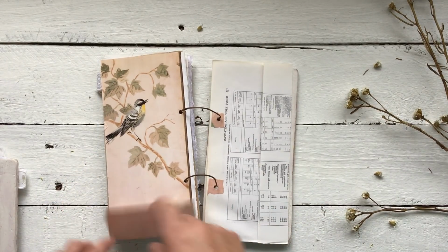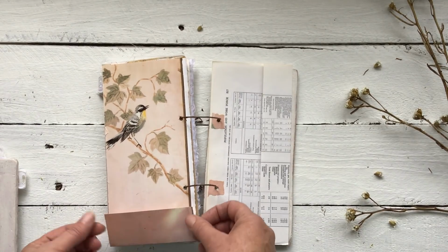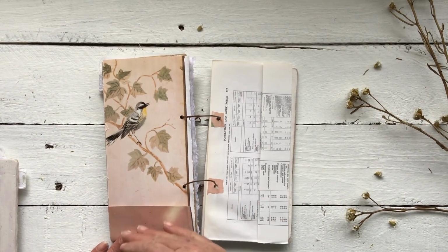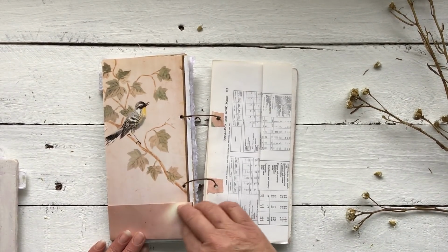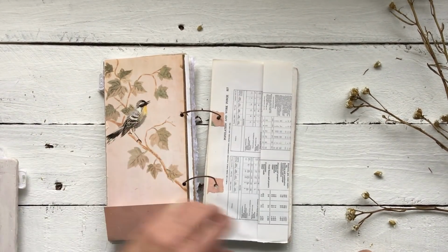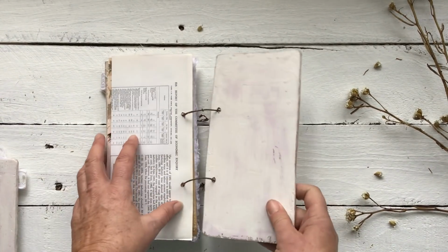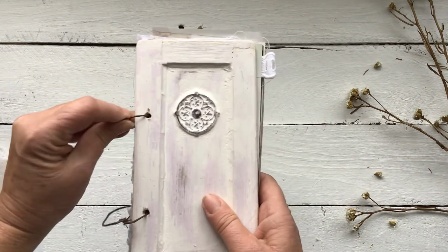Now I left this in and just folded up. If you want to turn it into a pocket, add a couple of staples, or you can put glue, or you can add something else onto this and extend it, so to make it a deeper pocket if you wish. You know, it's totally up to you. And then there's some more vintage page there, and the back part of the journal. So that is that one.